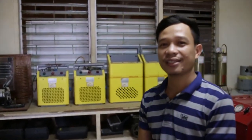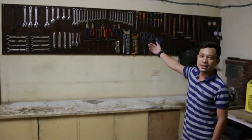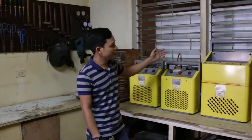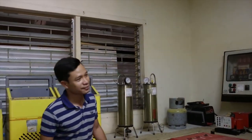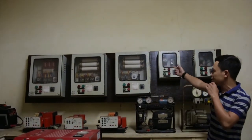Automotive technology and the refrigeration and air conditioning technology shop room, both of which are our institutional subjects, and we have here in charge Mr. Jefferson Elihio. Good day everyone. So this is our tool room for refrigeration and air conditioning technology, also for the automotive technology. So we have here our basic tools, and then we also have our recovery unit, then recycling unit, and charging cylinder for our refrigeration and air conditioning technology. And also, we have here for our electrical subjects also.